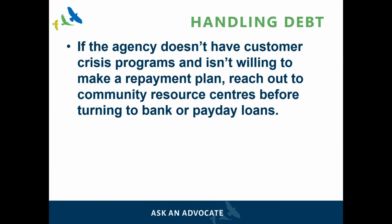If the agency does not have any customer crisis programs and is not willing to make a repayment plan, your best bet will be to reach out to community service agencies rather than going straight to payday loans. Many community services offer subsidies or more manageable loans such as rent bank loans. However, it can take time to receive help from these programs. It can be tempting to go to a payday loan business because you can get access to the money you need sooner, but these businesses charge high interest fees and can lead to even more debt down the road.